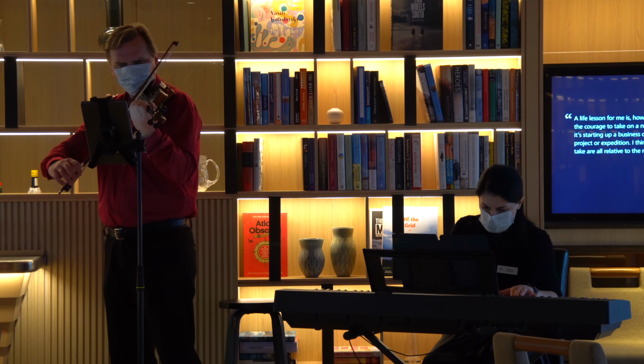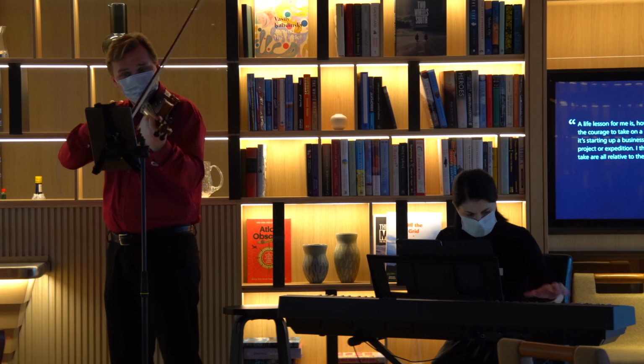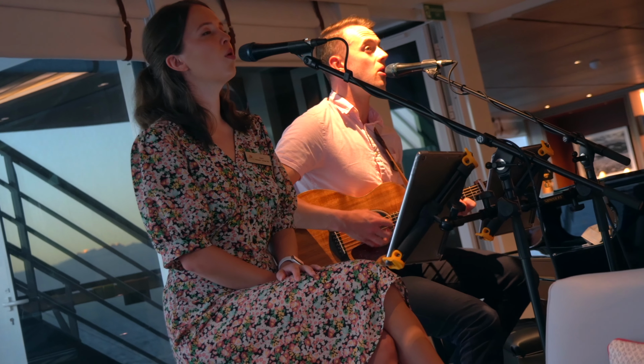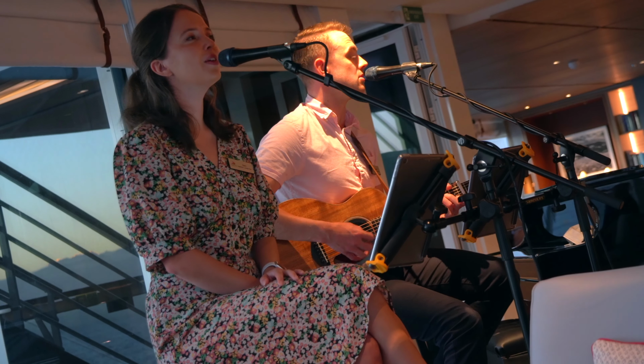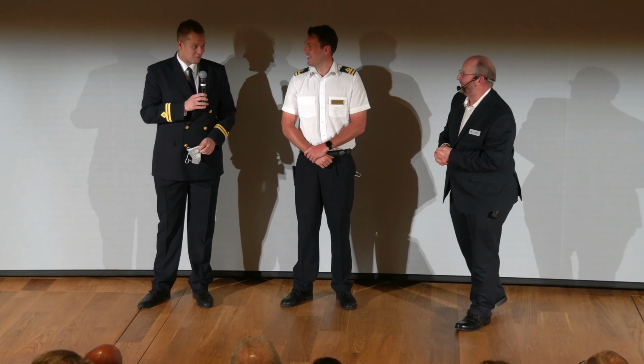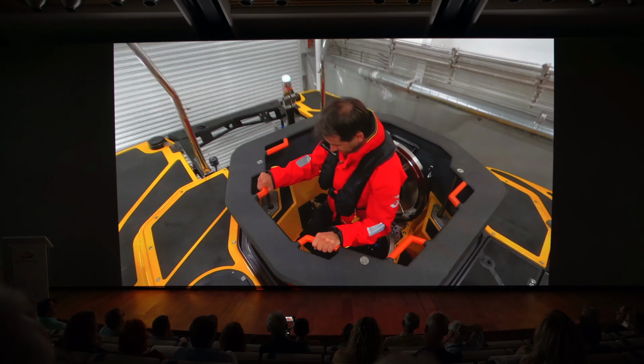Live music permeates the rest of the ship too, thanks to excellent classical instrumentalists and awesome acoustic duos. Then, back in the Aula, officers and expedition staff brief guests on daily activities, including available submarine dives.